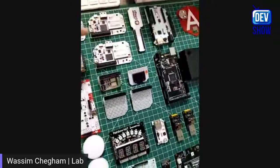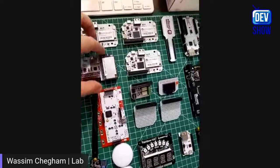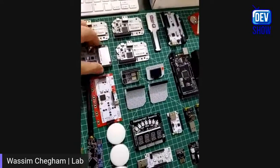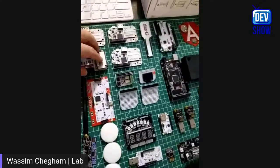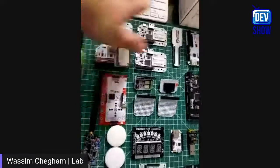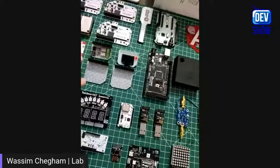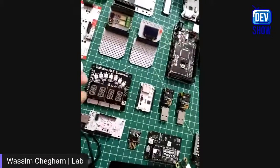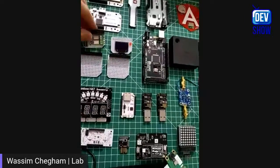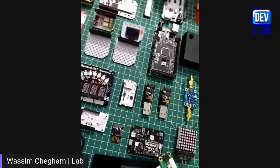Here are a set of Omega Onion boards, basically small computers with Wi-Fi. They run Linux, so they could run anything you want. They all have Node.js installed on them. The others here are basically just sensors and displays that I use with other boards.